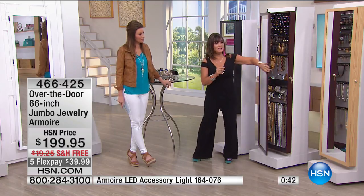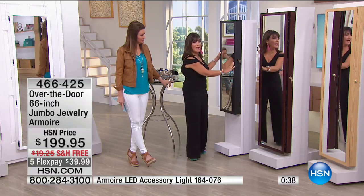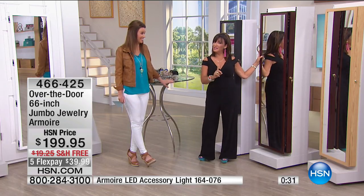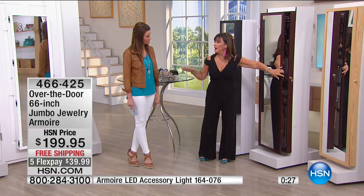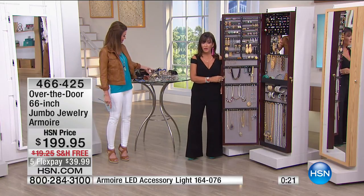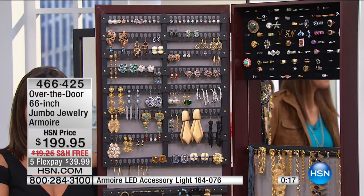So this jumbo armoire holds twice the capacity that is in this one. But it's not twice as much. It's $40 more. It's such a value. You couldn't even buy a jewelry box of this quality that you'd put on a table. Right, that has the quality, and you certainly would never find the organization. You certainly won't find one made in America. I challenge you to find that.